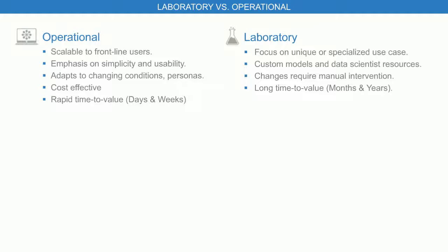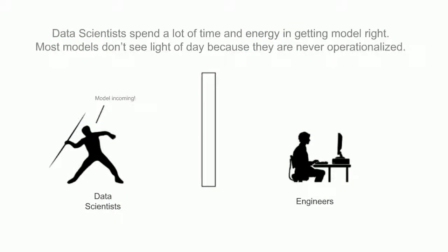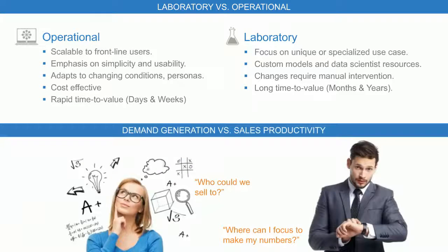The other way to think about the division between the different approaches to predictive, going forward here, is that you have a demand-based approach versus a sales operations-based approach. This is something that people don't tend to think about as much, but it's very relevant to our conversation today. When you think of predictive and all the solutions out there, many of them are focused on the idea of who do we sell to.